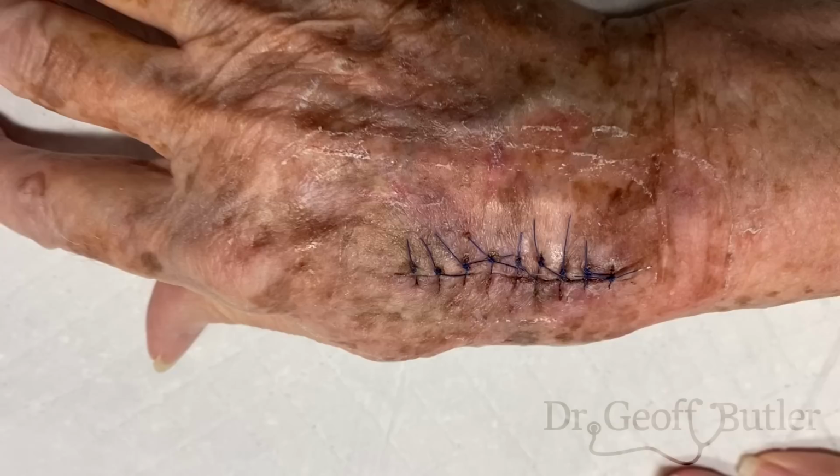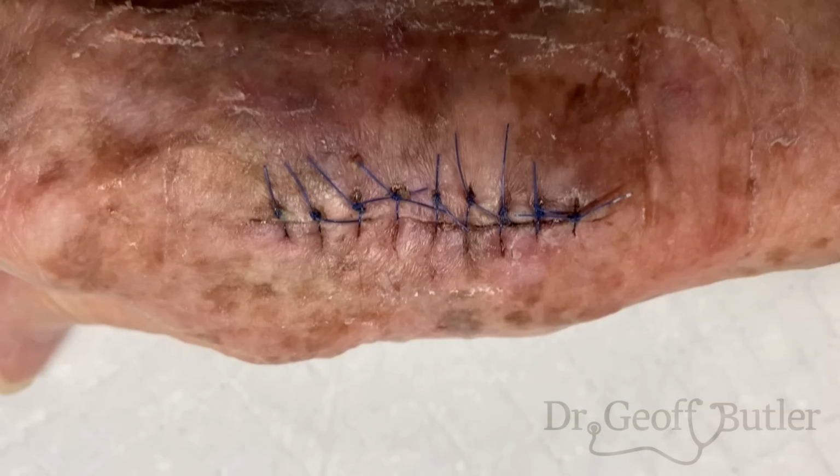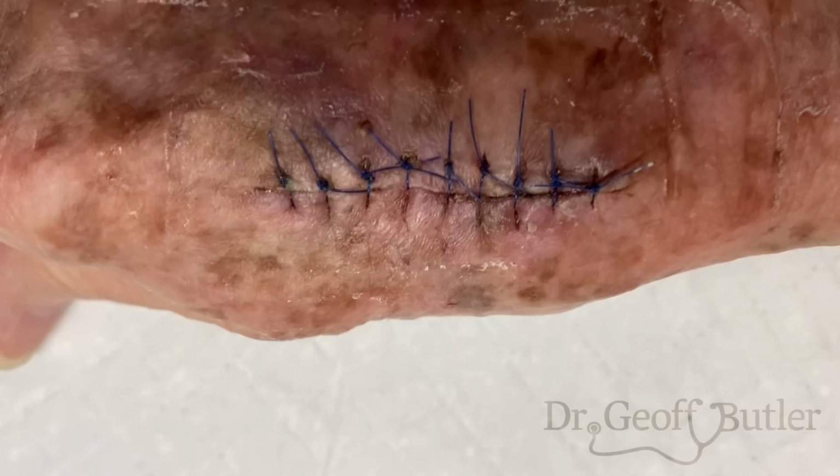So this is just a follow-up video. This is the patient who had that exophytic lesion that we removed. We were wondering whether this was a keratoacanthoma or a squamous cell cancer. Pathology came back consistent with an actual squamous cell cancer, and the margins were completely clear. So I'm just doing this follow-up to show you how well she's healing.